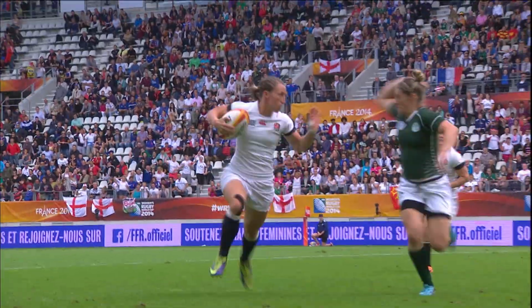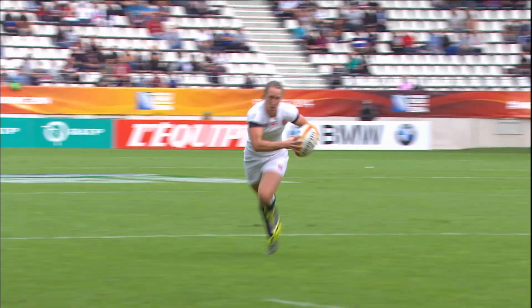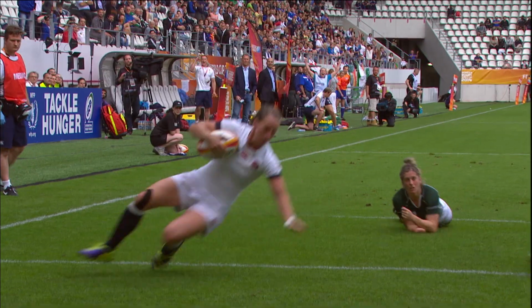Moved Ireland all the way down one side of the pitch, then moved it out to the speed to Cap Merchant on the wing. Cap Merchant, the finisher extraordinaire for England, does it again. Try 44, and this, her 57th cap for England.